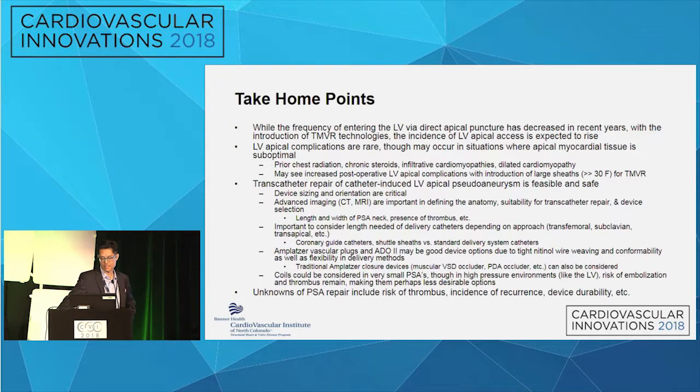Planning is kind of everything with these, in terms of understanding the anatomy, understanding the imaging, and most importantly, understanding the equipment and knowing what devices can be delivered through what kinds of catheters, making sure the catheters are long enough depending on your approach or if you need to come transseptal, and then what devices are the best ones to use. I think most people would argue that the vascular plugs or the ADOs are good device options because of their very tight nitinol weave, conformability and flexibility through delivery systems.